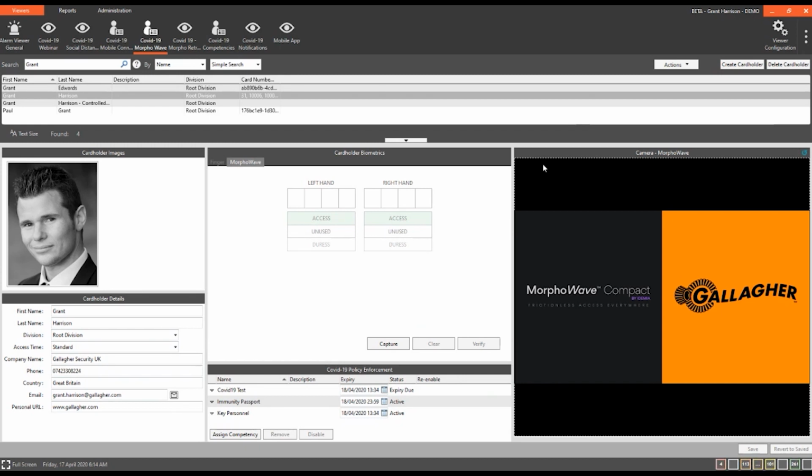That is a wonderful piece of hardware. The MorphoWave Compact is suitable for any location. With a read range capacity of up to 44 people per minute, it makes it perfectly acceptable to mount in pinch points or speed lanes alike.